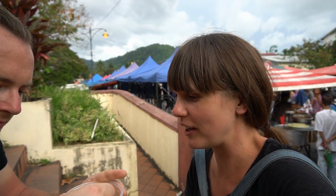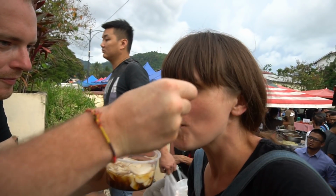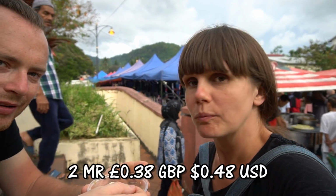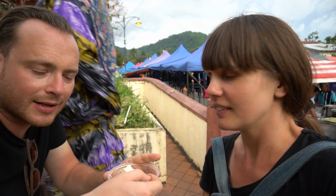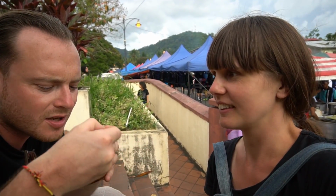Yeah, it's really comforting. Love that. There you go. Here's a big bit for you. Yeah, I really like that. That's really nice. And at 2 ringgit, about 36 pence. Can't go wrong, can you? With the brown sugar, the gula melaka, it's a match made in heaven. A really delicate dessert. Very nice. Loving this, guys.